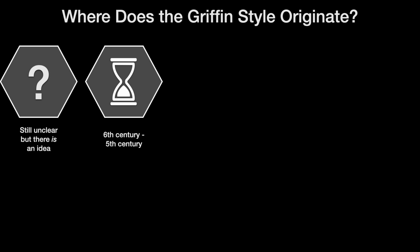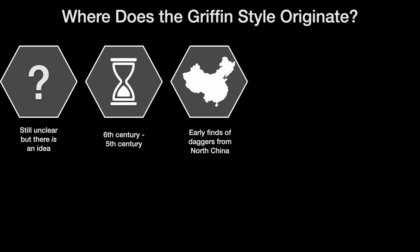Well, to this day that is still not entirely certain, but it is known that they show up no earlier than the first half of the 6th century BC, and the stylization lasts approximately a century, with archaeological finds ceasing in the very late 5th or the very early 4th centuries. Technically speaking, the earliest dates archaeologists have for daggers which have two birds of prey on the pommel are several finds from the early 6th century in cemeteries in northern China, but the heads are not facing each other and they are not griffins, so the idea of a North Chinese origin is still up in the air.